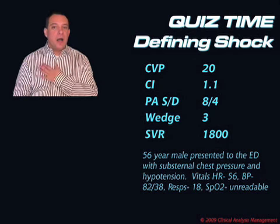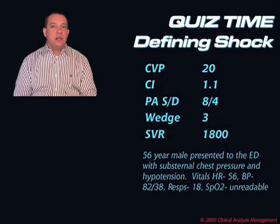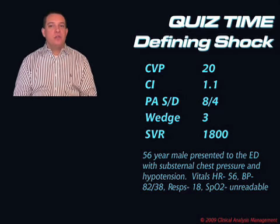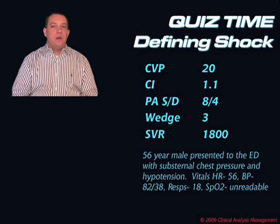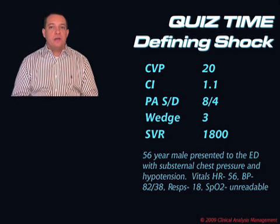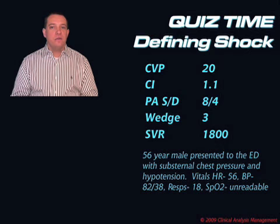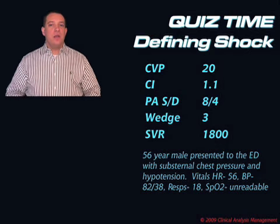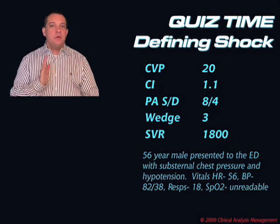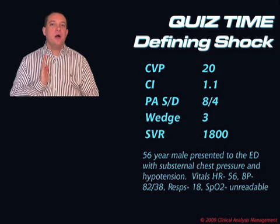This is a classic example of right-sided cardiogenic shock. This is the quintessential example of right-sided cardiogenic shock. This patient's got a high CVP, but his cardiac index, his PA pressures, and his wedge are all low. His SVR is high. This patient has right-sided failure. And remember from our discussion of right-sided failure, we said it's important we identify it because we treat right-sided failure exactly opposite of the way that we treat every other kind of failure. Instead of focusing on preload reduction like we do with left-sided failure, with right-sided failure we're actually going to focus on preload augmentation.